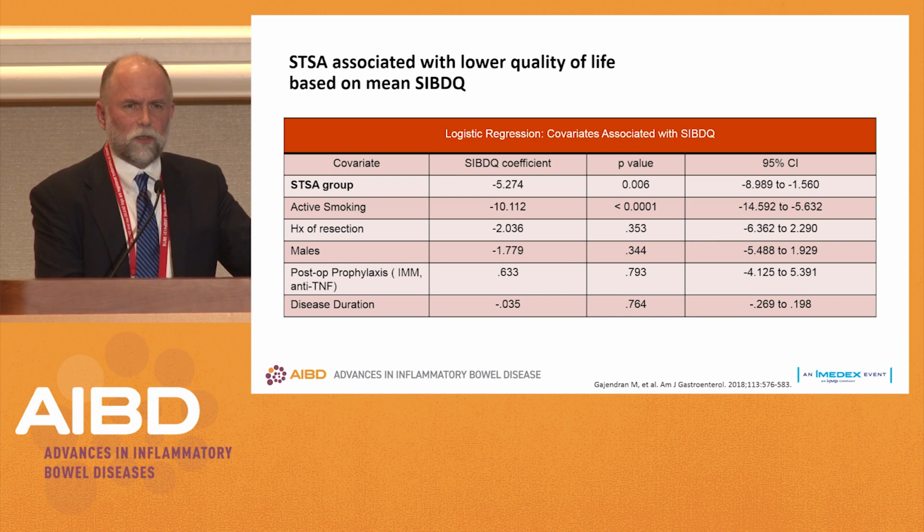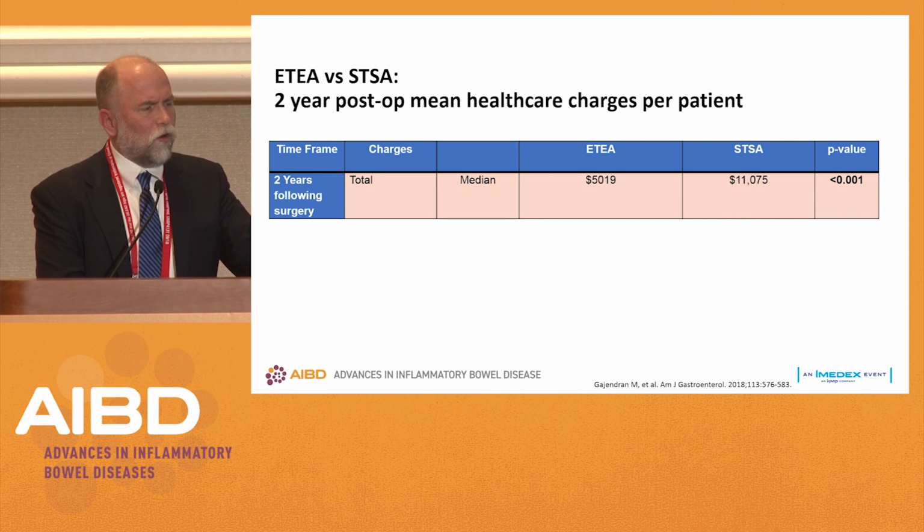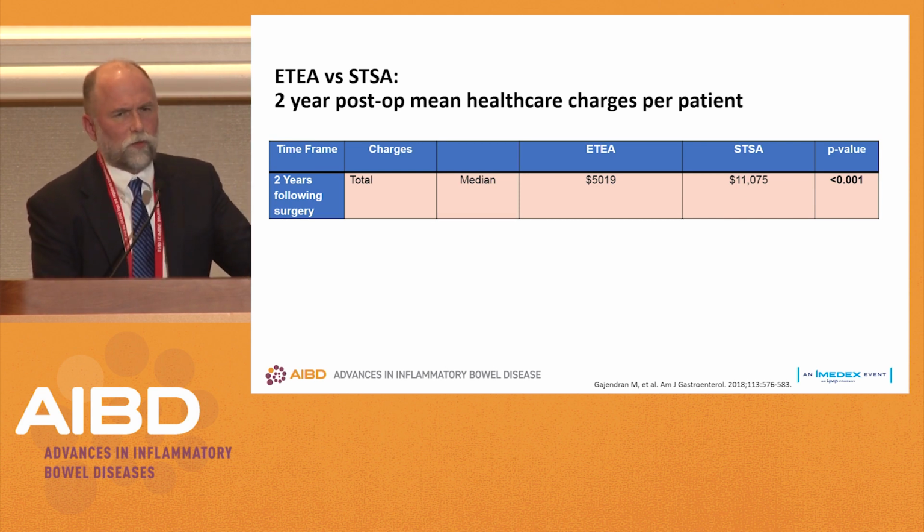And I think that's profound. If our job is to make our patients feel better, the side-to-side is not going to make them feel better. And there's a subgroup of patients who do poorly with this operation. Oh, and by the way, the patients with the side-to-side cost twice as much money to take care of for the rest of their life compared to the end-to-end patients.